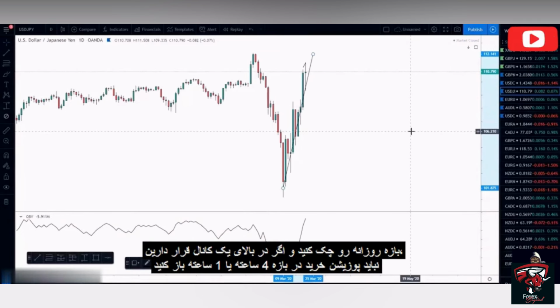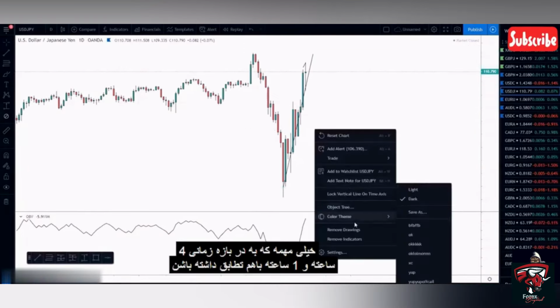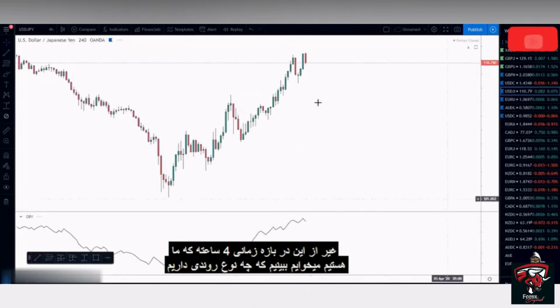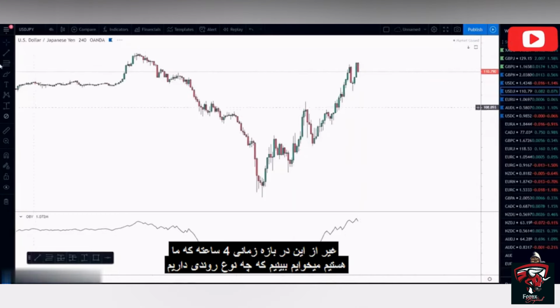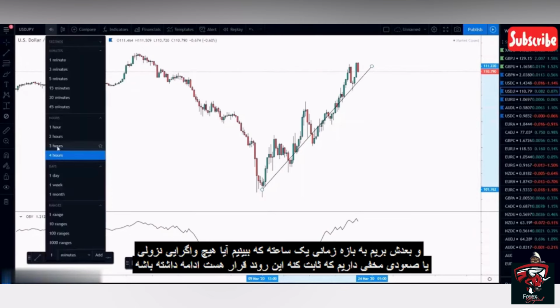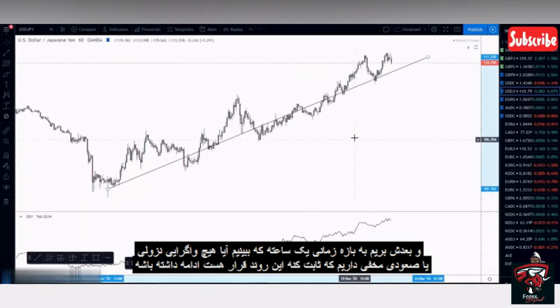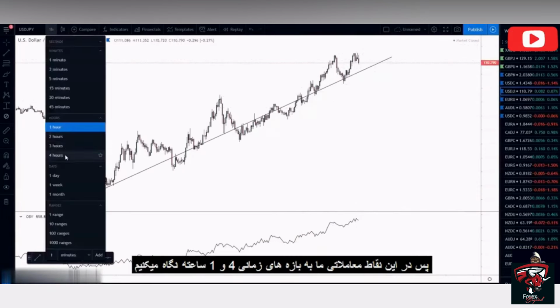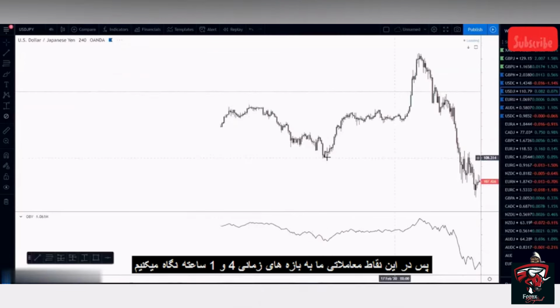Check the daily. If you're at the top of a channel, then you don't want to buy on the 4 hour, the 1 hour charts. You know what I'm saying? So it's very important you look at those in confluence with the 4 hour and the 1 hour. Other than that, the 4 hour is what we're looking at. We want to see what kind of trend we're in. And then maybe we go on the 1 hour to see if there's any bearish or bullish hidden divergence to prove that this trend is going to continue. So we look at the 4 hour and the 1 hour when we look through these setups.